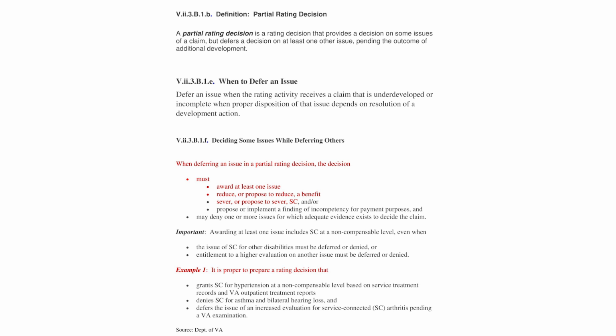But that's when some issues need to be deferred in a rating decision, okay? So again, it's not a hot topic, but some veterans have been receiving rating decisions with deferred issues, and they'll say, oh, it said deferred for additional development. What does that mean? Well, additional development could mean several things, but like I said, I got 3 slides, I got 2 more, and we're going to go over some of those examples, especially as it pertains to additional development, okay?